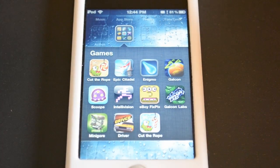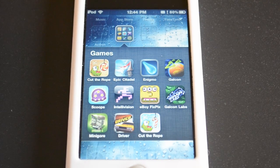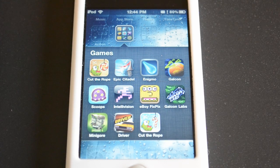And this is just more games that I like. Maybe not my absolute favorites, but still the ones I like to play a lot. Cut the Rope. I'm sure a lot of you guys have heard of Cut the Rope. It's a pretty fun little app. I keep Epic Citadel on here, not just because it's fun, but because I like to occasionally show off some of the graphics to a friend or somebody. Because I get people saying, oh, well, the iPod Touch isn't for gaming. And I can pull out Epic Citadel, show them that, and that usually shuts them up pretty quick.